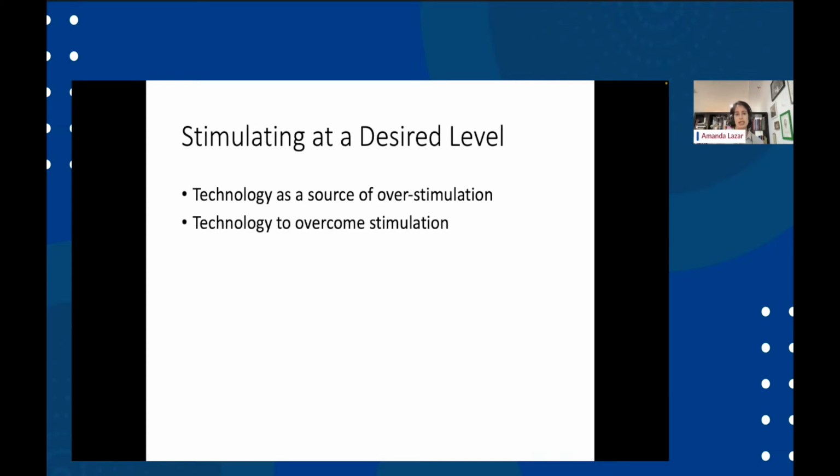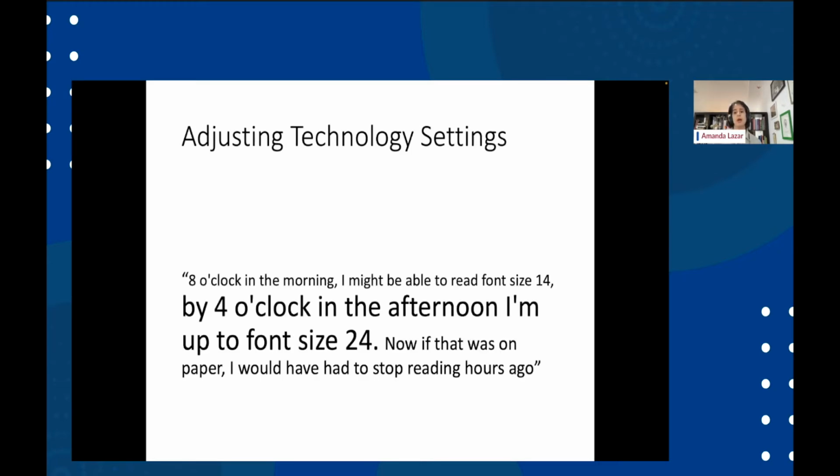But technology was not just a source of overstimulation, but people also used it to overcome sensory stimulation in the physical environment. Several people described using noise-canceling headphones to either play music or use the noise-canceling mode to block out all kinds of auditory stimulation. People spoke about going out into the world in traffic and crowds and being able to use noise-canceling headphones to be able to exist in that space. So here we're seeing people using or not using specific technologies in order to achieve their desired levels of stimulation. But that wasn't always possible.